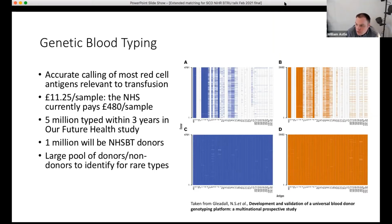You can see at the bottom where Nick's genotyping array has been applied, that all the gaps have been filled in. So pretty much complete coverage, just a handful of missing data points. So this is what really allows us to develop a universal blood matching scheme.